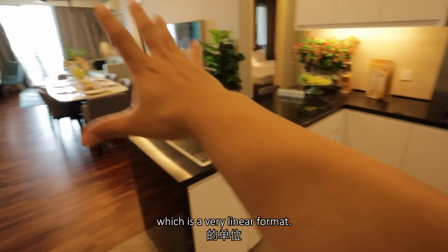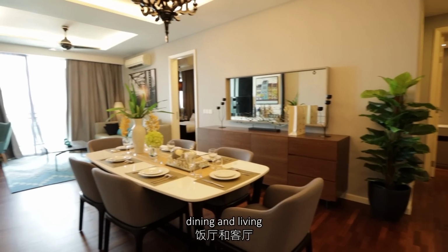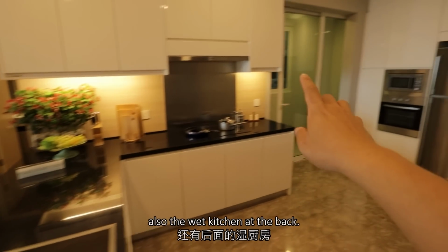Going in, this will be the unit, which is a very linear format. You have the kitchen, dining, and living. Also the wet kitchen at the back.